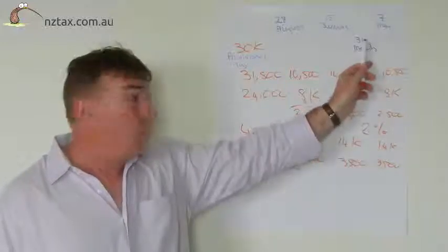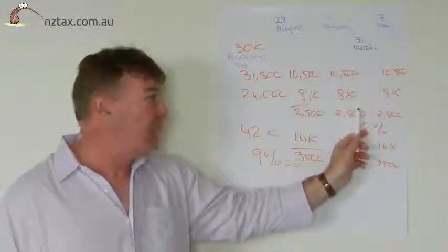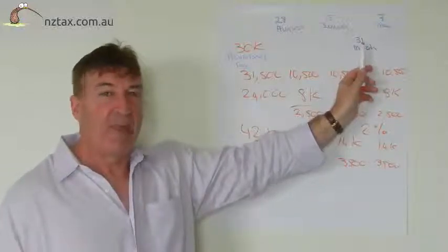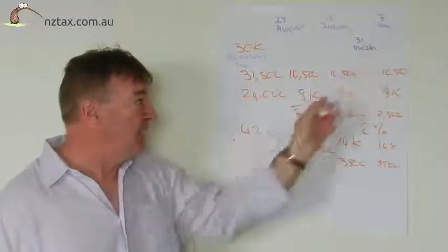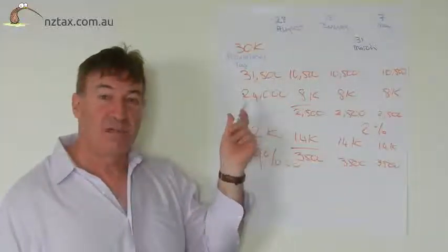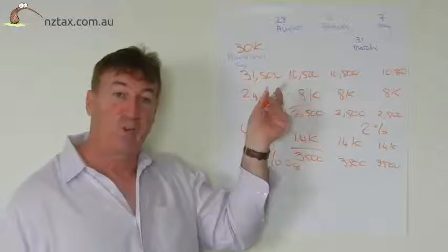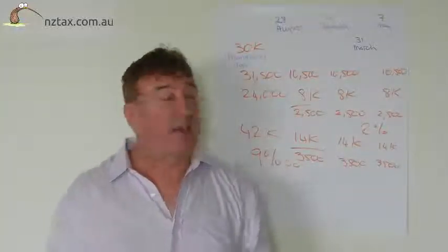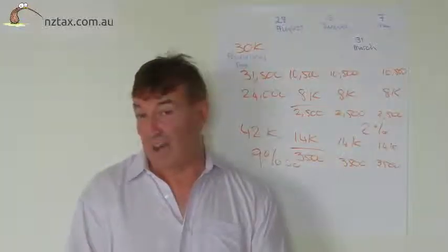Now you may want to move that 31 March to 30th of June, and if you'd like to do that, just contact us. We can help you with that application. But assuming everything is standard, then the provisional tax payments you would have made each period were $10,500. Let's just say that the current financial year has now ended.